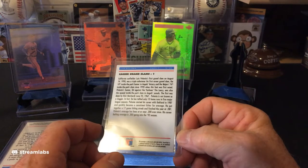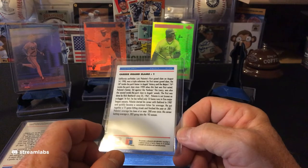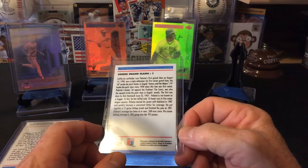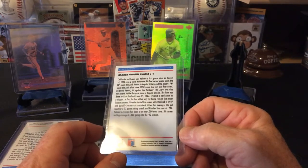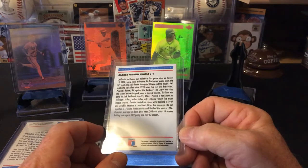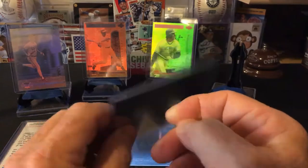Polonia started his career with Oakland in 1987 and quickly became a consistent hitter for average. He put together a 17-game hitting streak and finished the year at .287. Polonia's average has been at or near .300 ever since. His career hitting average is .302 going into the 1992 season.